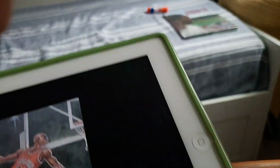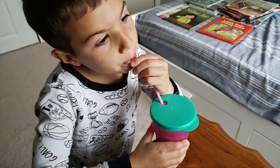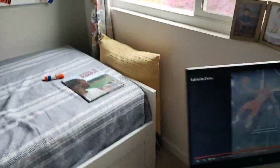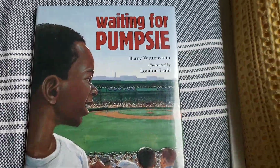All right, so that is the end of Salt in His Shoes. If you heard some interesting noises, it was my son over here drinking his drink while I was trying to read. So he came in. Okay, our next book is Waiting for Pumpsie.